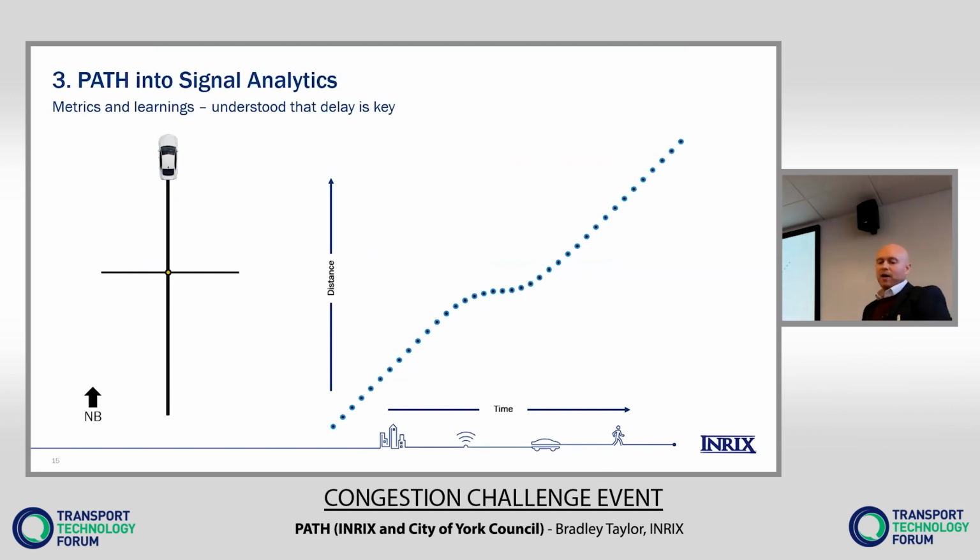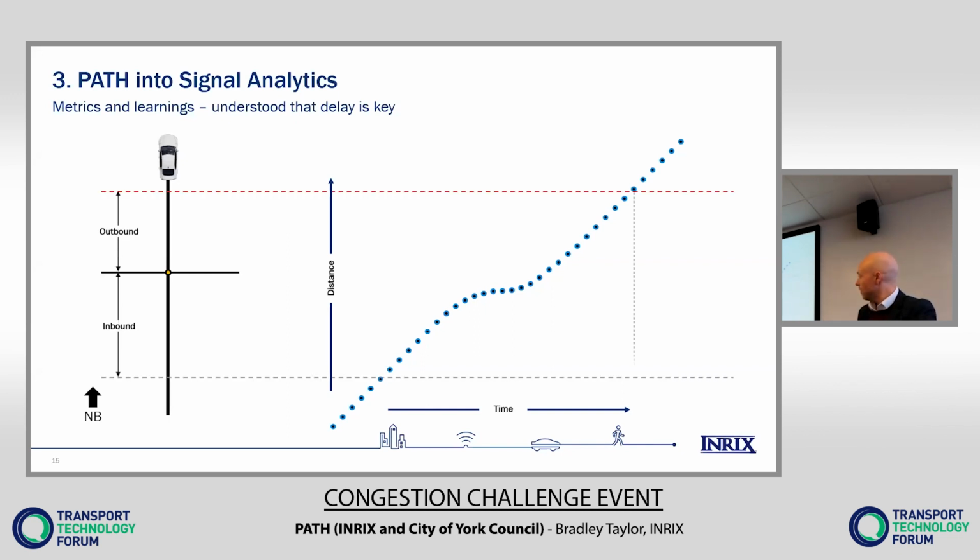So in Path, we were able to calculate observed speeds against the baseline, and that's really important because speed is actually related to how the vehicle drives through a junction and their associated travel time. I'm just going to skip through these. There we go.